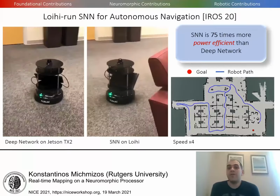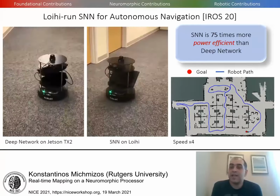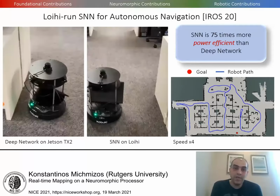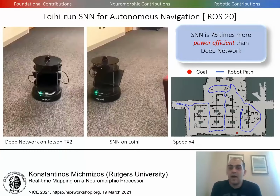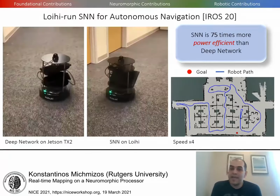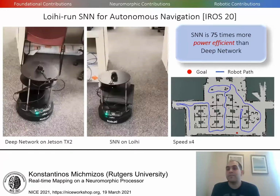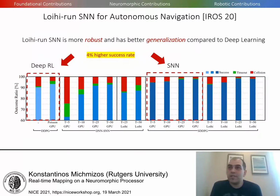For moving the body of our robot, we developed a local planner based on a spiking actor-critic network that helped the robot navigate in an unknown environment. And we compared our method against deep learning that ran on a low-power AI chipset, and our spiking controller that ran on Loihi was 75 times more power efficient than the deep network. We also achieved a higher success rate by 4% than deep networks, even when we used the stochastic input to drive deep learning. And this shows that this inherent stochasticity of the spiking neurons in deeper layers further improves the ability of the robot to do what? To escape from the local minima.